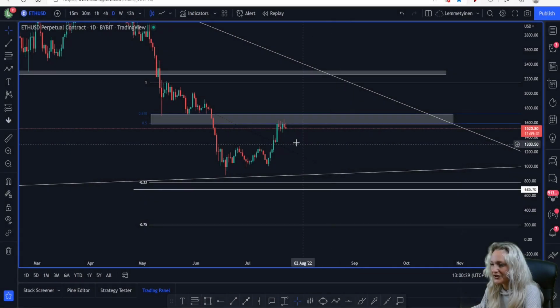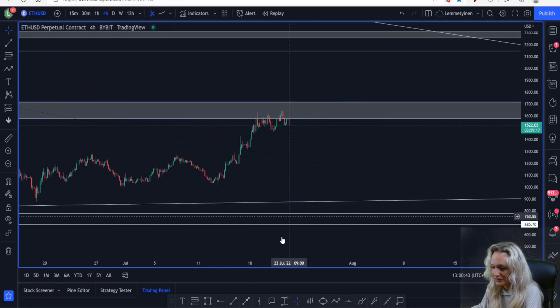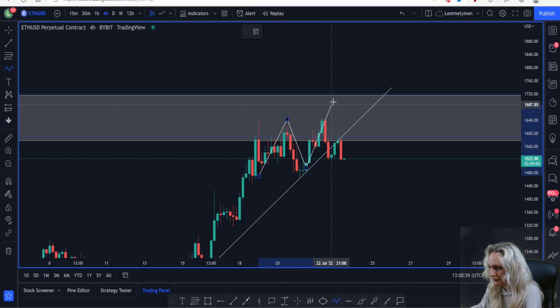We're looking at Ethereum. We are also right now retesting the 50 and 61% that I do have on the Fibonacci from the daily chart. We can see a good retest. The market is retesting the 50%, and on the lower time frames, we can definitely see the same thing as on Bitcoin. Obviously, we see the break of structure. The market is also giving us a head and shoulder formation that could definitely be the beginning of the drop.